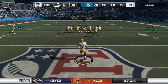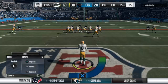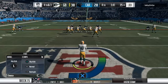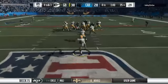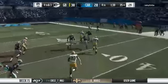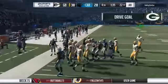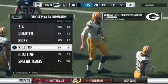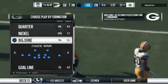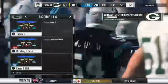On now is the Packers punter, standing right around the midfield stripe. And no return here. Where will they spot it? They say just outside the 20-yard line. Here come the Panthers now, set to take over on offense, and they're hoping to redo their efforts in the last drive when they got into the end zone.